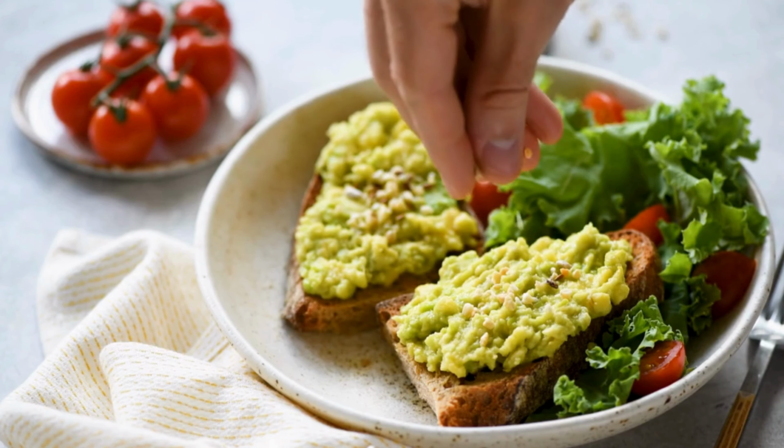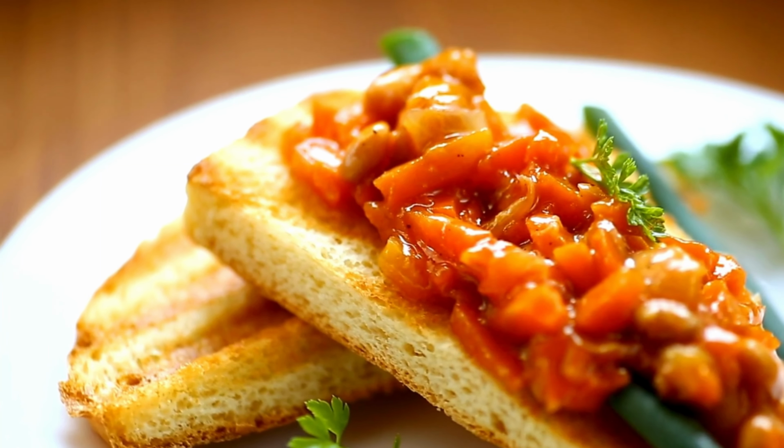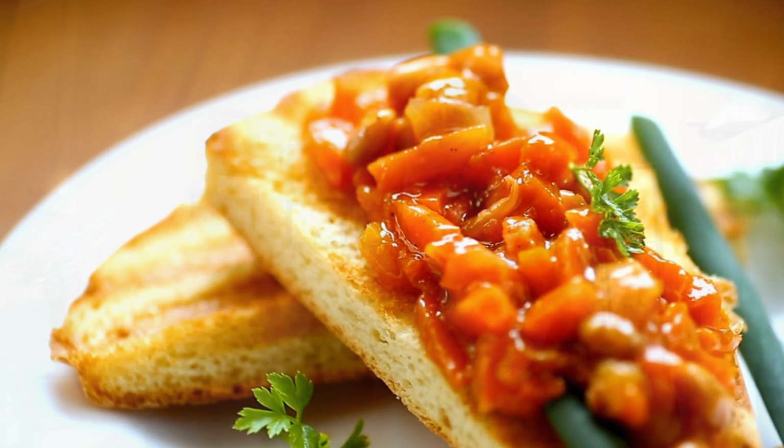If you can try, instead of having a sweet breakfast, to have something that's a little bit more savory for breakfast. So perhaps a nice slice of whole grain toast with some avocado on it. So the typical avocado and toast. I often like a tart apple with a bit of nut butter in the morning. And so if you can have something that's not sweet, maybe beans on toast even for breakfast. I know a lot of British people probably appreciate that.